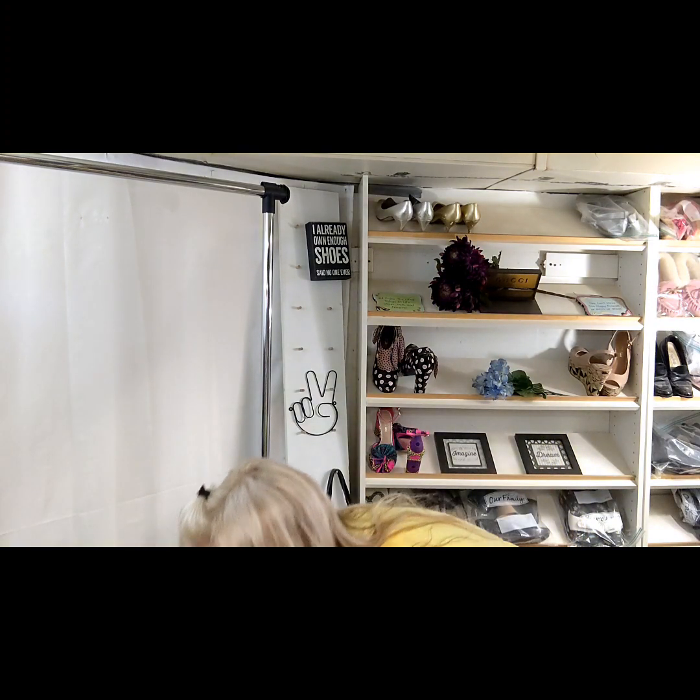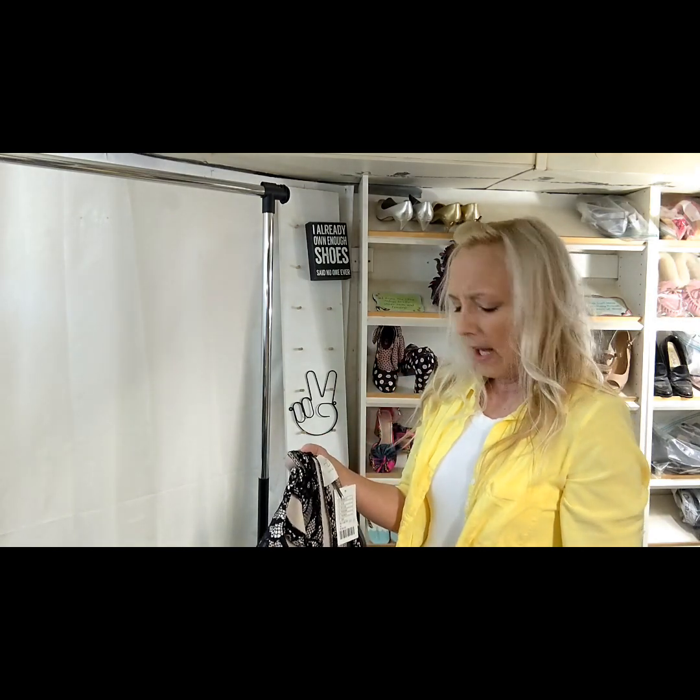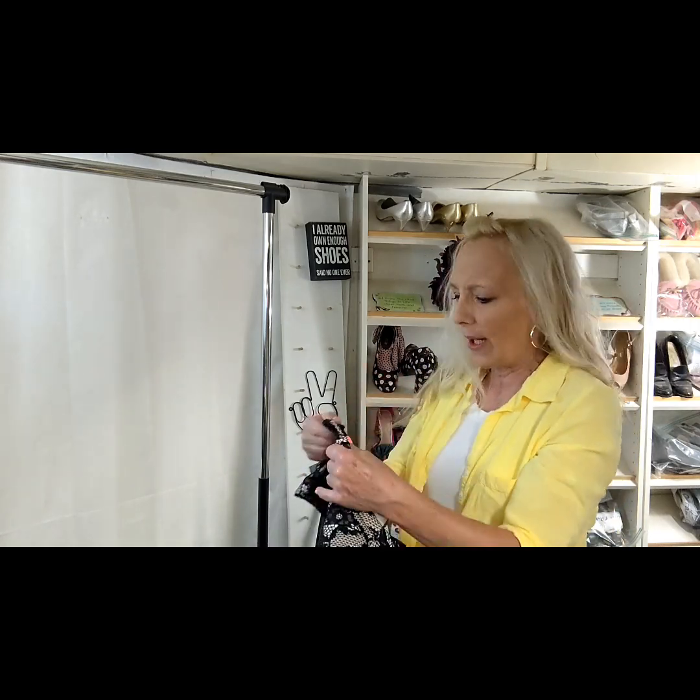If it's not really a spectacular piece of a great brand, then sometimes I don't pick it up if it doesn't have a price tag or a size tag. And of course, that doesn't have the tag at the top, but it does say it on the lower part. They just had cut it off, it looks like. It looks authentic, and I can check that out.